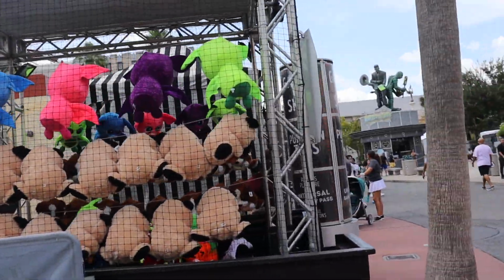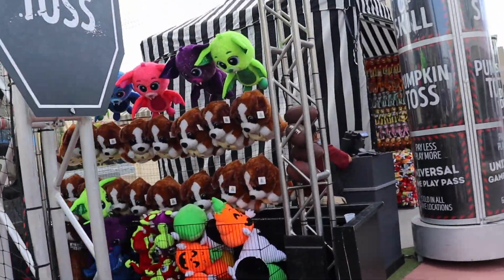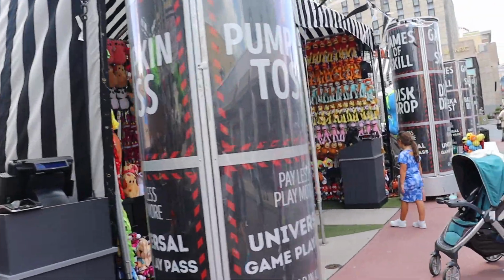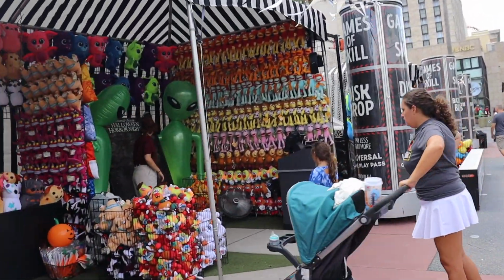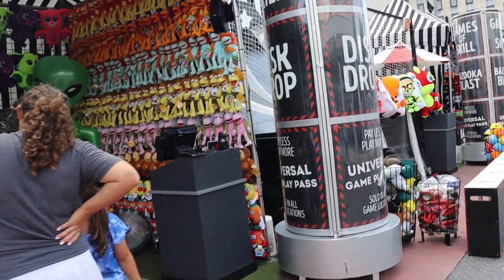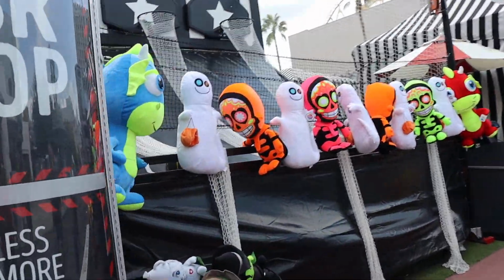And then they also have all of the games ready to go. You can already play them, in fact, which is pretty awesome. You got football toss, pumpkin toss, disc drop. Pretty awesome to see all this stuff popping up a little bit early. Here's the basketball game.